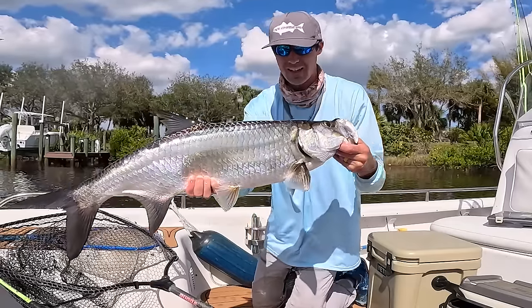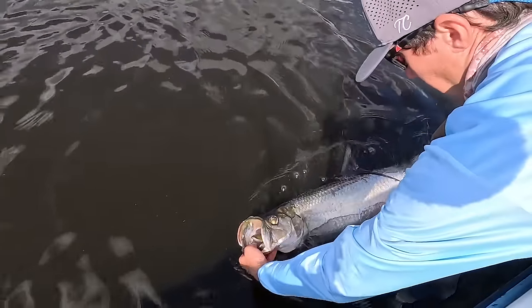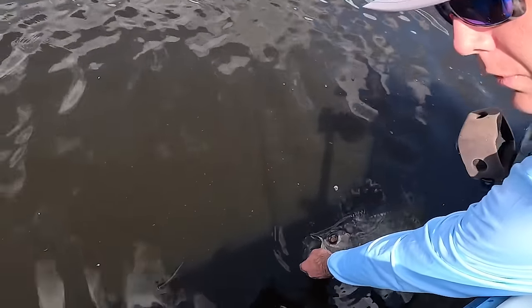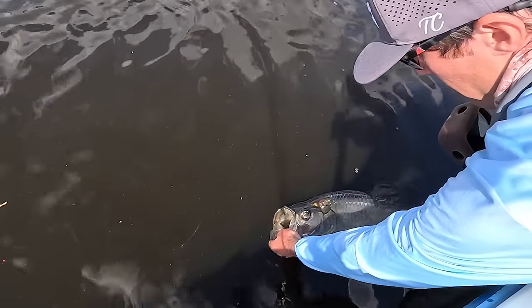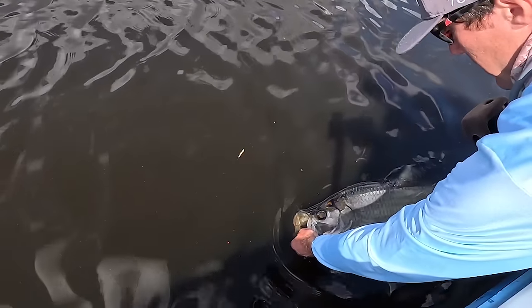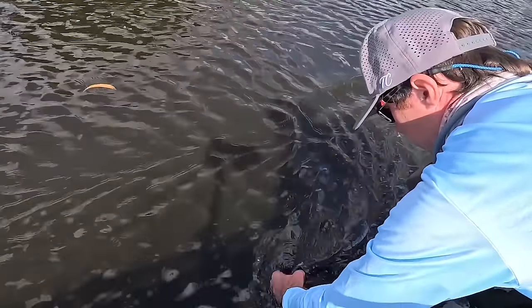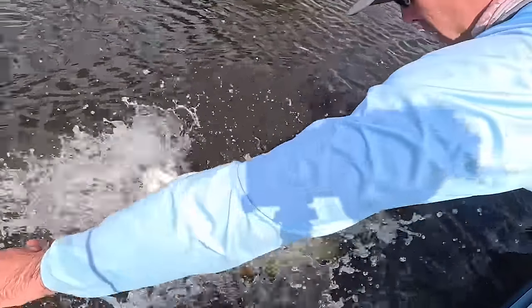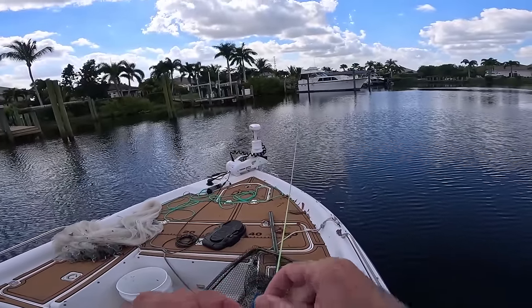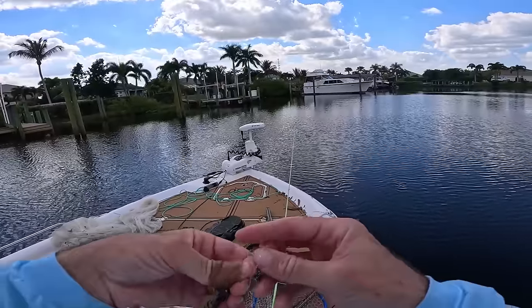Whew, let's get her back. Kind of tired, so I'm gonna pull her head a little bit. Oh, oh, he's biting my thumb. Oh, there he goes. All right, pretty cool. I got one, and I am super happy with that.